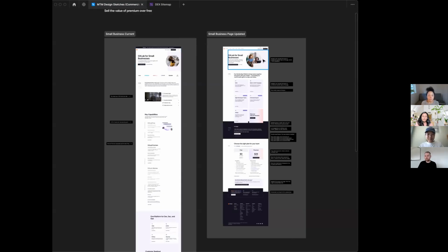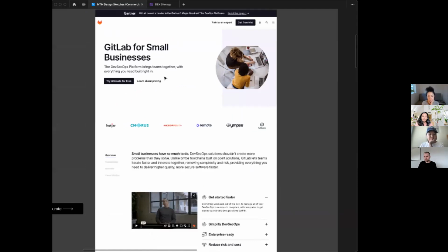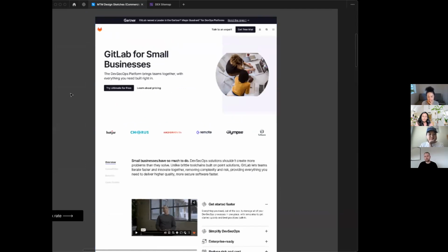All right. So the focus for me this iteration on the commercial side, we had 3 things. The first thing was continuing to work on the redesign of the small business page, work on the redesign of the starter page, as well as make a global sitemap as a resource for the digital experience team. So what I'm going to do is walk you through an evaluation of our current small business page and how it fueled some of the changes we made to the redesigned version.